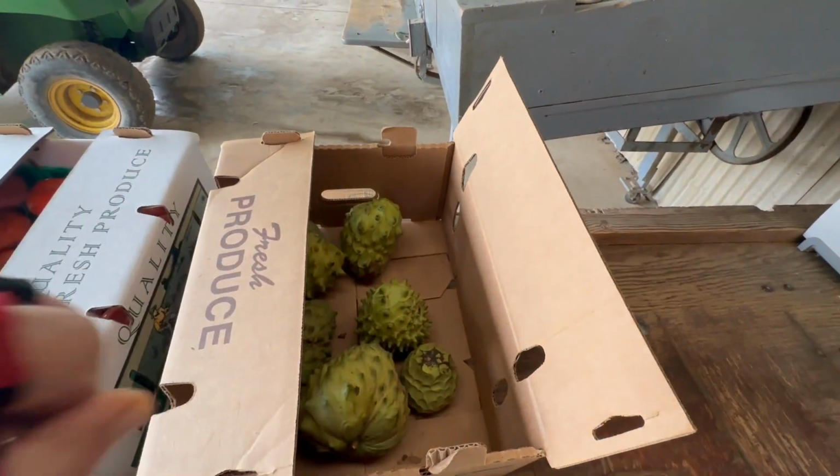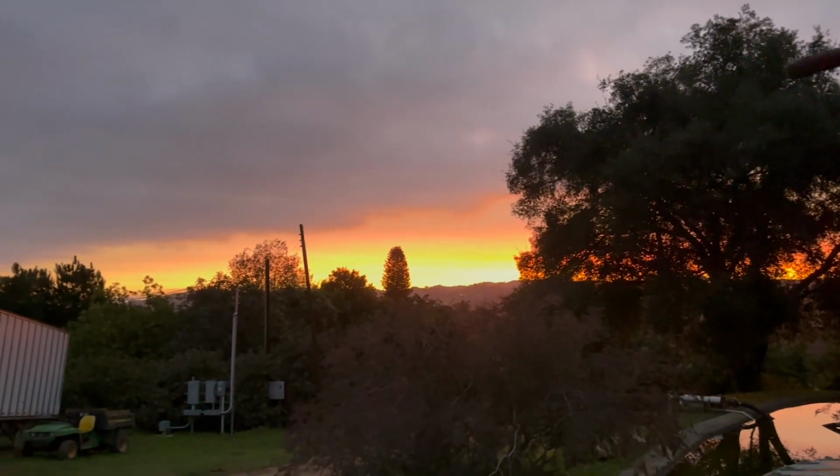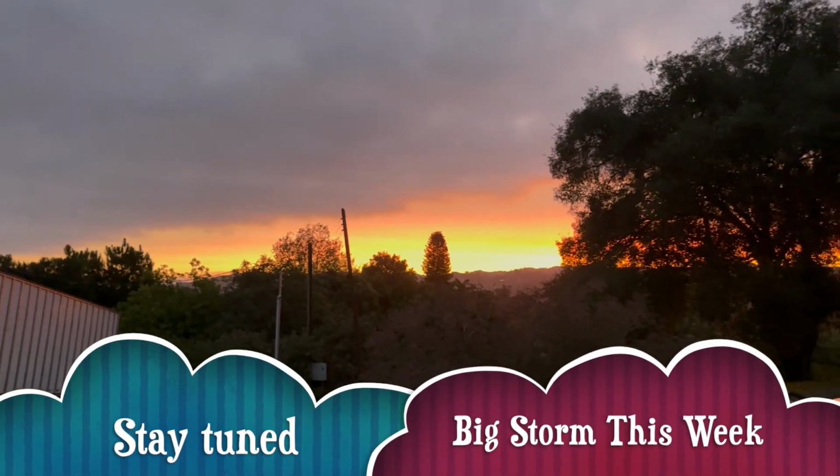That's cherimoya. What a beautiful sunrise. And the beginning of another day here in Deleuze Canyon.